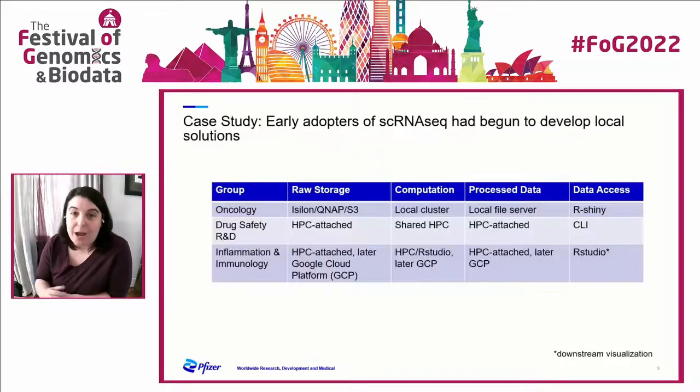One of the primary case studies that drove this need of an integrated environment that supports storage and computation was from early adopters of single-cell RNA-seq, who had all begun to develop local solutions. So several years before this effort had started, they had each established local, bespoke, but diverse solutions to address their rapidly expanding data generation. And that's because the type of data that single-cell RNA-seq uses requires an order of magnitude more sequencing than previous methods.